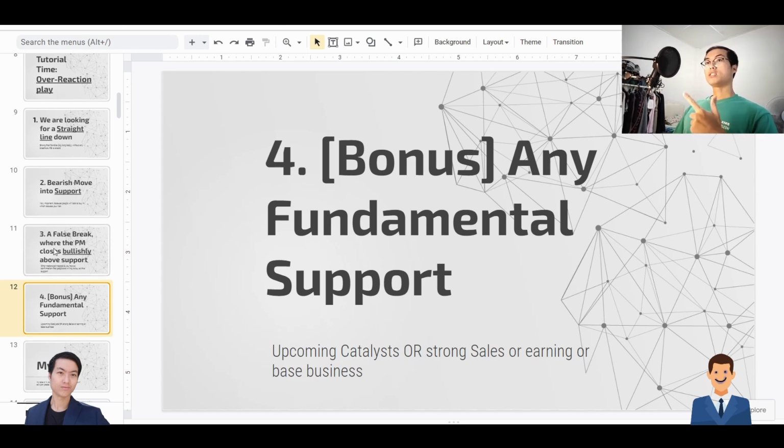Honestly, sometimes you want to trade this, and you don't always need to have all of this, but it will be best to have. So when you have this kind of technical setup, it's easier to trade it with a higher upside and risk to reward ratio. And yeah, that's it for the tutorial side.